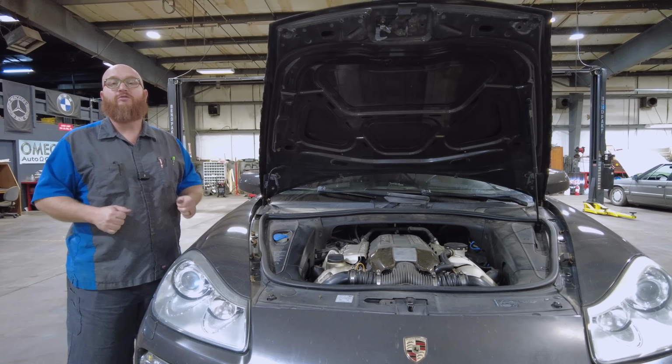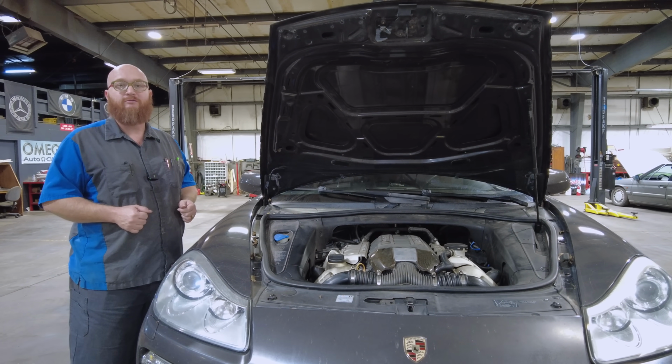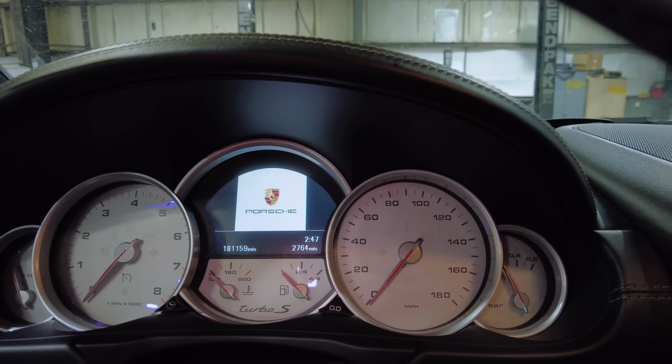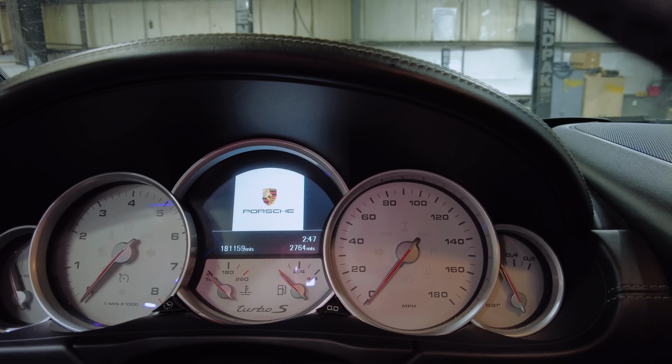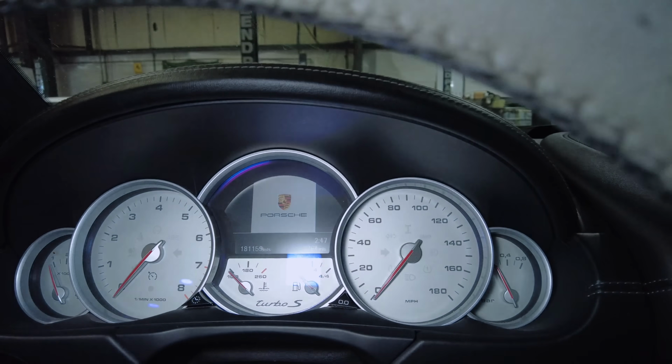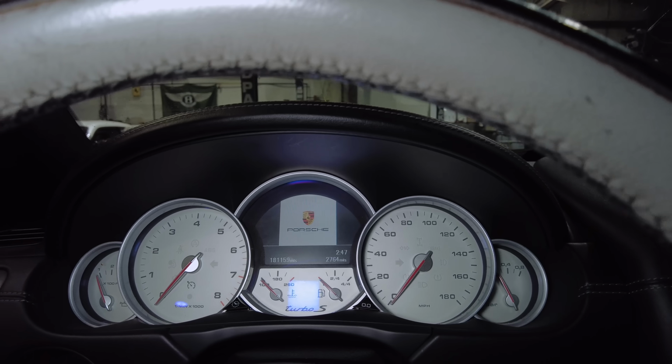Let's go ahead and jump into the interior and let Mrs. Wizard show you guys around. There you have it. 181,159 miles. Whew, that's a lot for a little Porsche, but let's go ahead and take our hand off that light so we can see what the actual gauge cluster looks like.